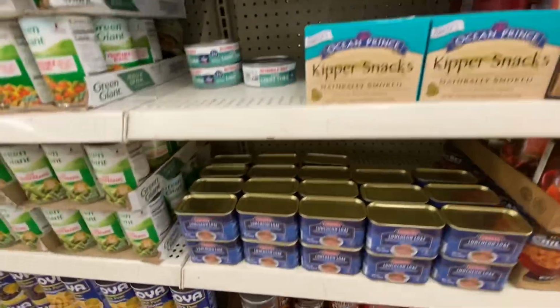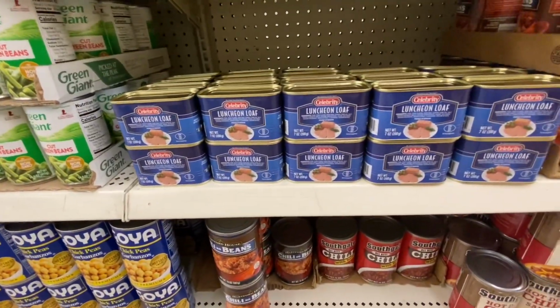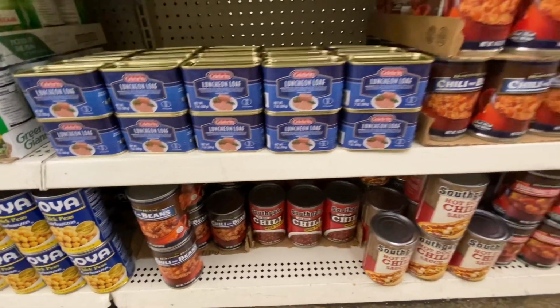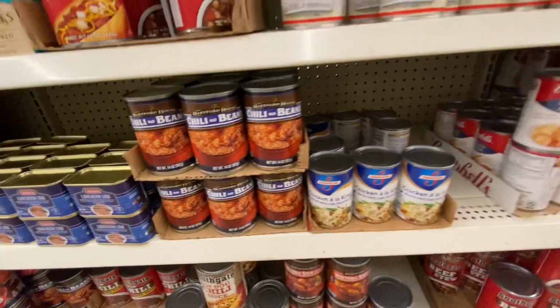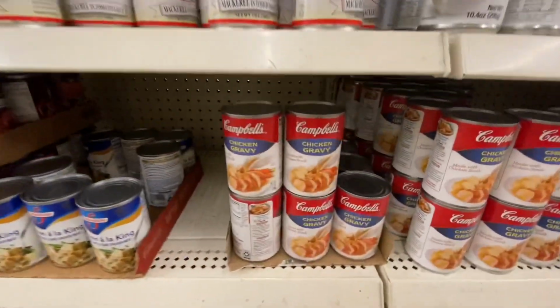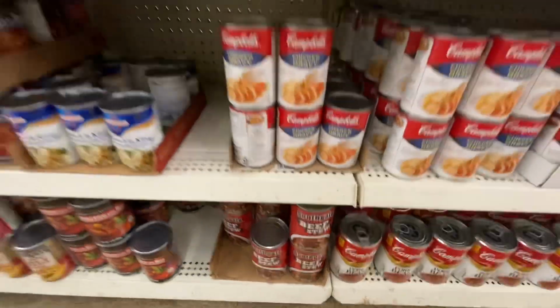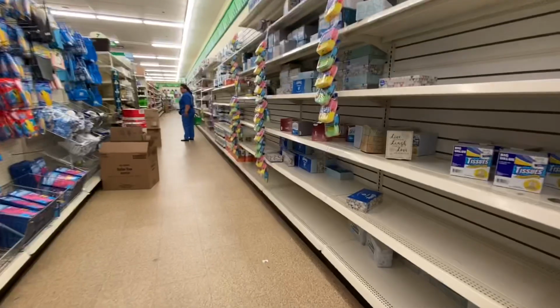But I want to try this Spam. Next time I go to Dollar Tree, I'm definitely getting some of this Spam to try versus the Aldi brand. I'll have to do a video on that. They had chili with beans. 100% would put that in the Depression era pantry for storage, and some beef stew.